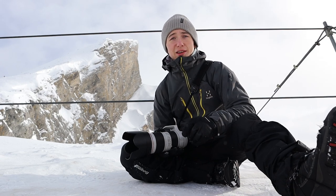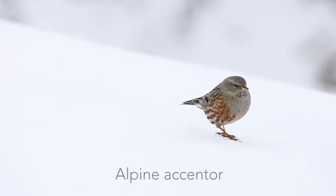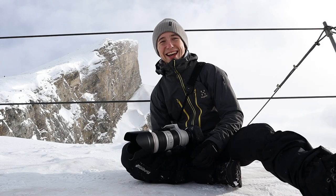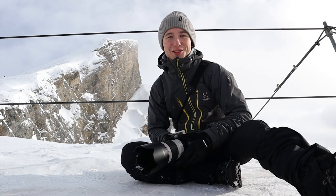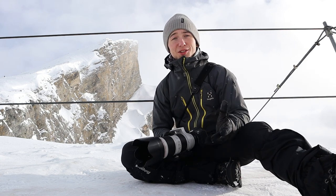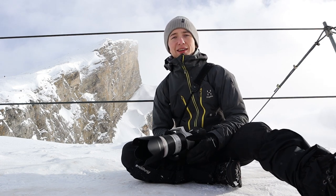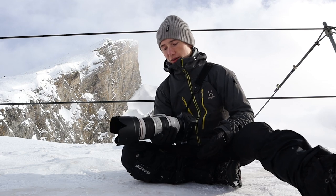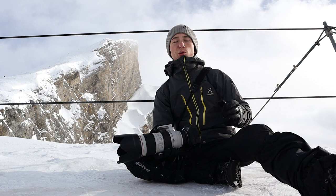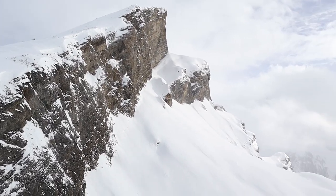So we have, as mentioned, the snow finches and the alpine accentors. They get a new name every time I talk about them. But since they're so used to people and so little shy, they come right up to us. And I found it nice to switch to the wider lens, the 70 to 200 millimeters, to try and include some more of the amazing surroundings that are truly special to this place.